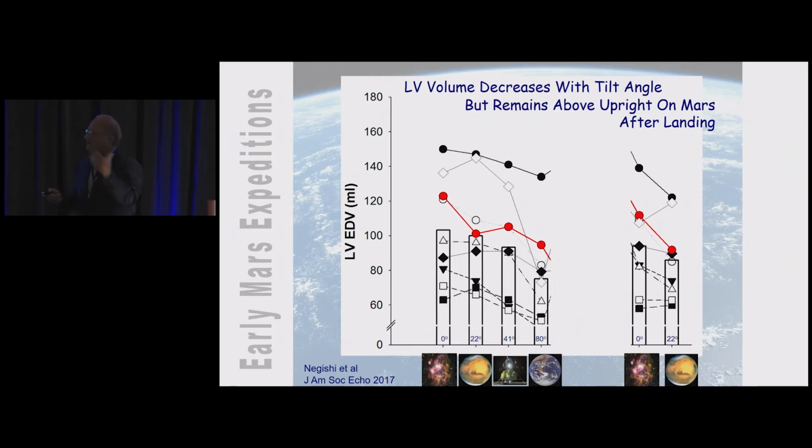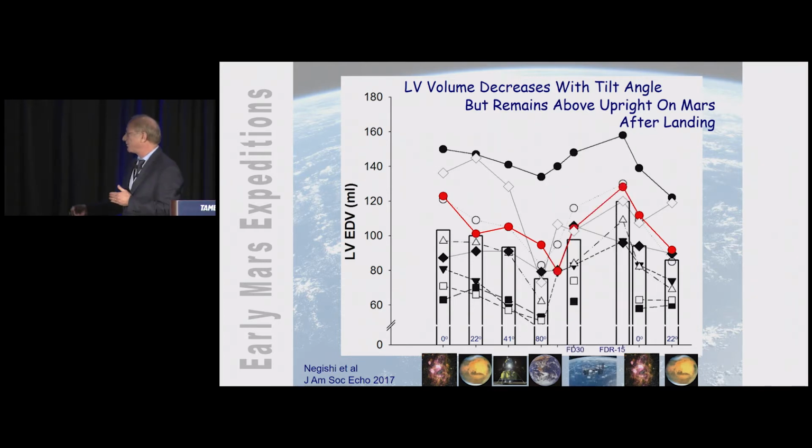Again, evidence that 6 months of flight, given adequate countermeasures, does not deteriorate cardiac function or structure beyond just what it is like in the upright position. And we saw the same pattern with a lower volume early, and then after 6 months towards the end of the flight, the heart actually gets bigger. It doesn't continue to get smaller.